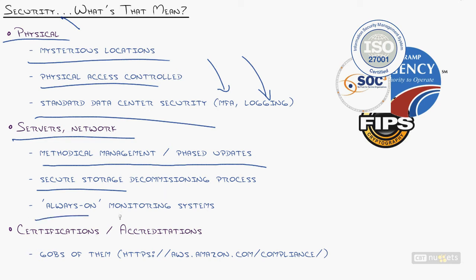And always-on monitoring systems, to where they are monitoring every aspect of their facility, so they not only know about unauthorized personnel, but they know about everything else. Now this could go on and on and on.